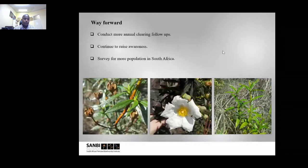So what is the way forward now for us? We aim to do more annual clearing follow-ups at these populations that we know now until we achieve our goal. We aim to raise awareness to the public so that we can discourage them from planting the species again or dispersing the seeds from the populations that we know. And we also aim to survey more populations in South Africa. So maybe there are populations that we are still missing, and maybe there might be people here that might know populations, so they can report them to us. Thank you very much.